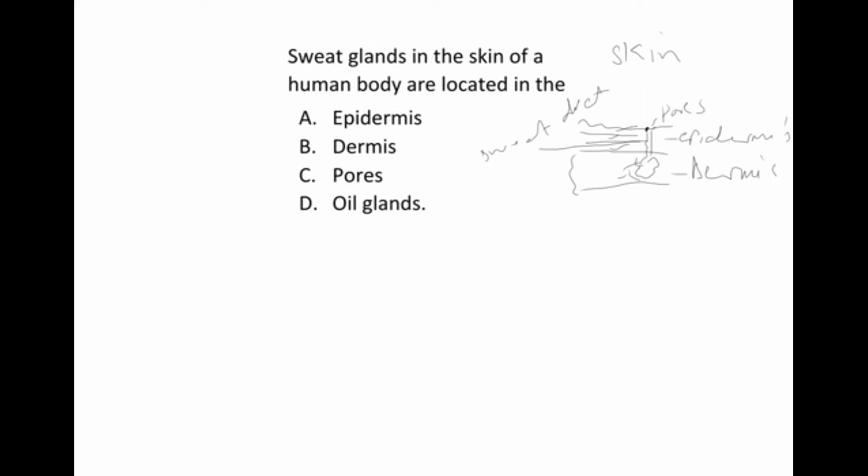So our question is where they are located. When you look at our diagram, they are located in this part, the lower part of the skin, that is the dermis. So according to our answers there, dermis, it is B. So they are located in the dermis.